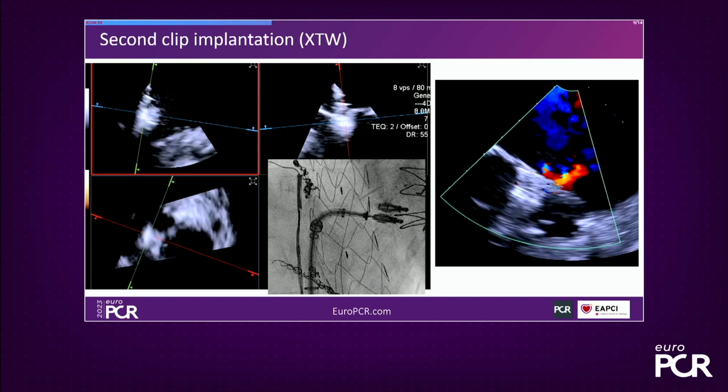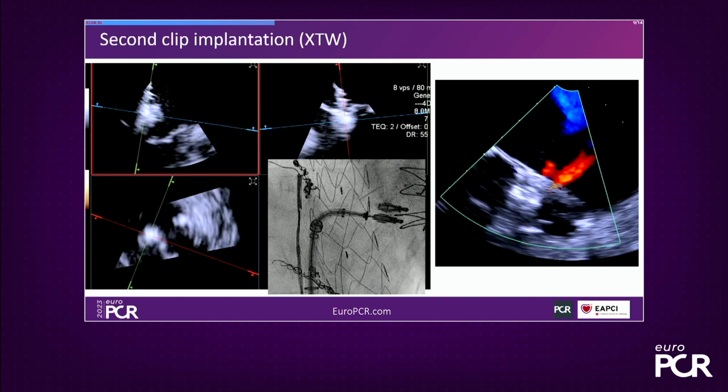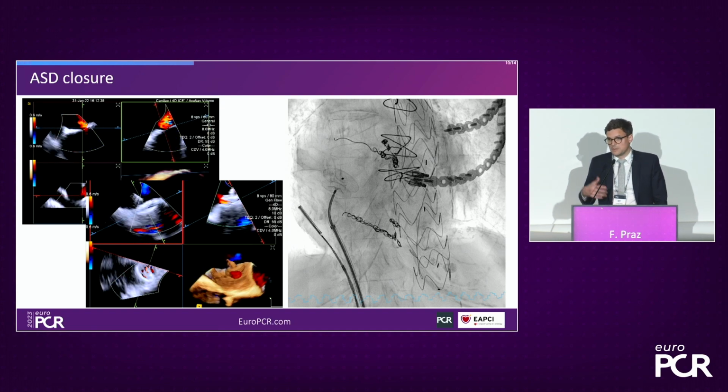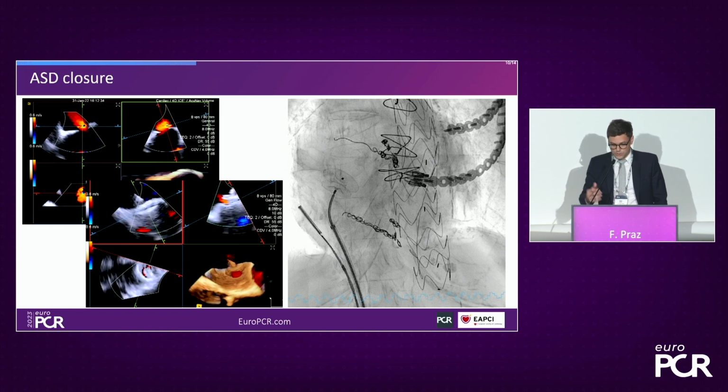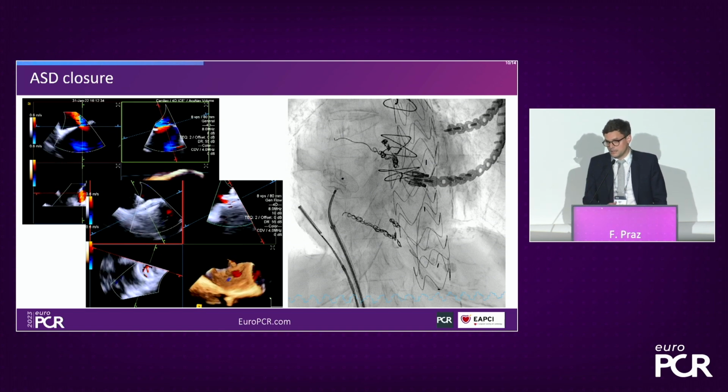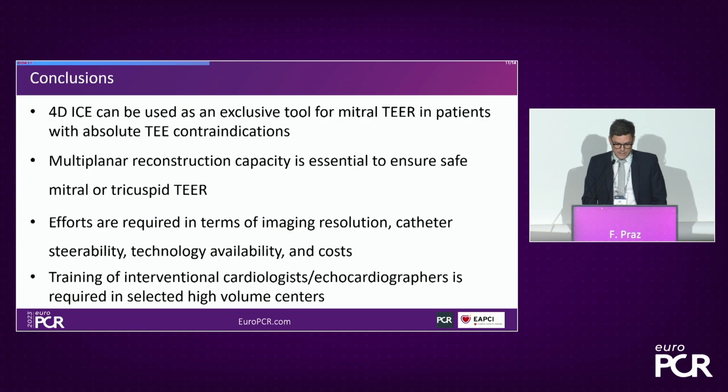You see the fluoroscopic images, the corresponding one with the catheter in position, and finally what we did in that case, because there was a lot of manipulation, and I think you need to be prepared for that, we finally closed the iatrogenic septal defect, which you can do also very elegantly using ICE. So it's providing really the imaging you need in any situation. So that was an example of an exclusive use of ICE in patients with TOE contraindication.